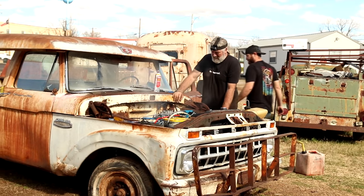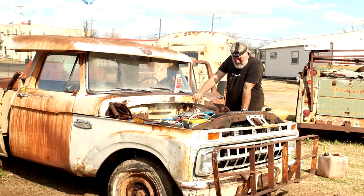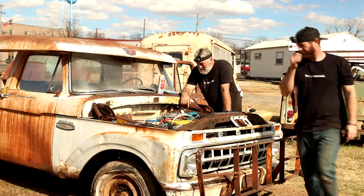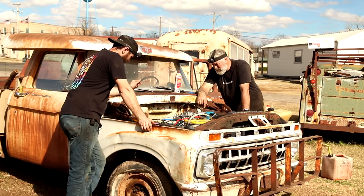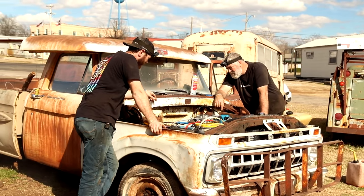What do you think? I don't know. It's surging like... Yeah, like it's almost like the accelerator pump or something. Sure. I don't know of anywhere that could be a vacuum. I said, I don't know what would make it surge like that.